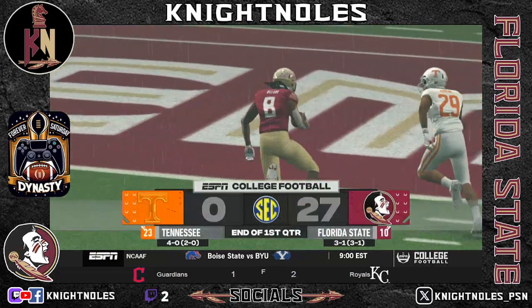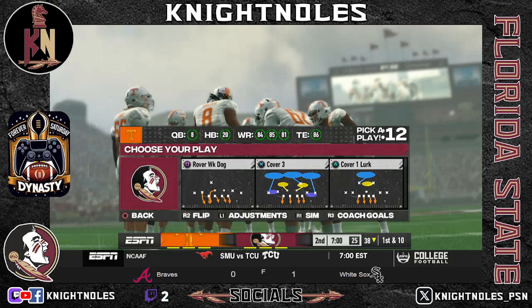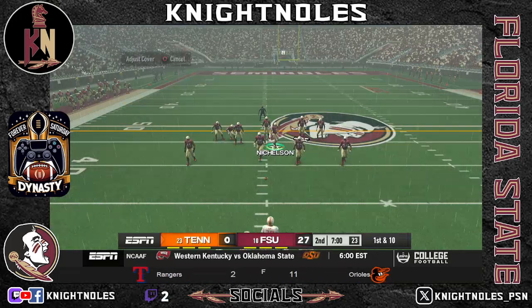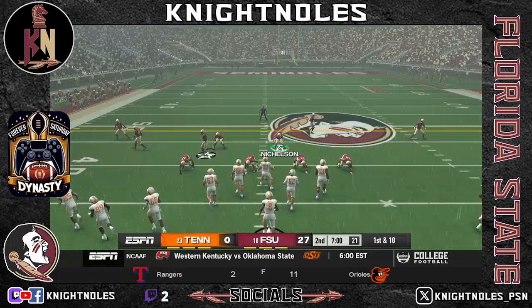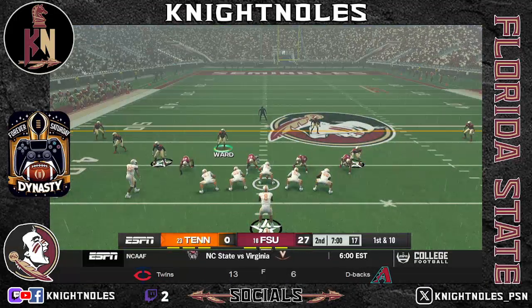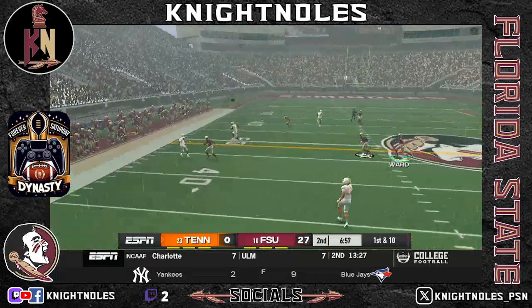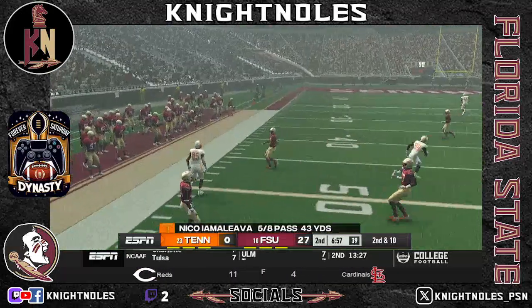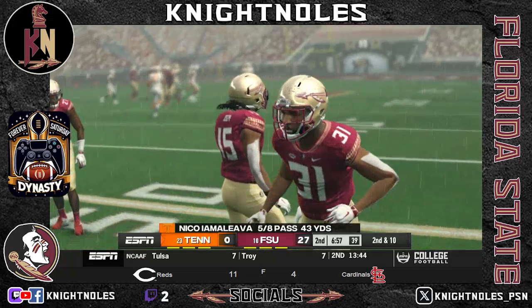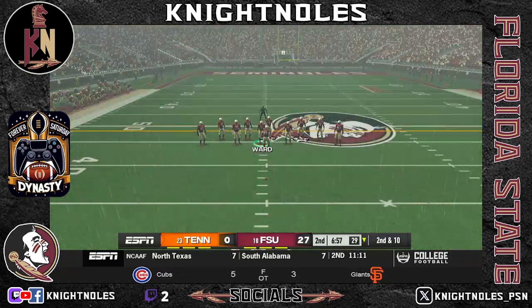We're through one quarter. The Seminoles are up big. It can only get better. We head to the second quarter in a lopsided ball game. He gets rid of this one. Good job here by the defense. If you let this quarterback set and throw, he'll kill you all game. But they got excellent pressure on that play.